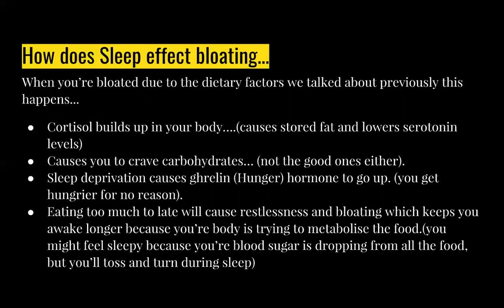But when you do not sleep well, you start to crave carbohydrates, and specifically not the good ones, okay? You start to crave pizzas and pastas and candies and all those little things. And even if you don't lose too much sleep, you'll start to have those cravings. And sleep deprivation causes ghrelin, which is the hunger hormone, to go up, okay?